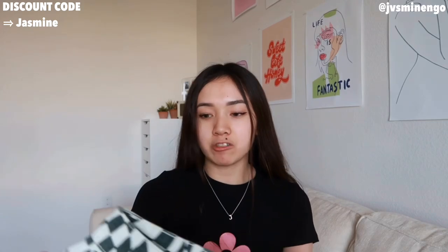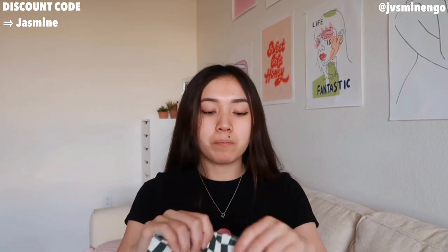And then finally, the last item that I'm gonna show you guys is a pair of groovy checker jeans. These are black and white. They're so cute. I feel like they're definitely a statement piece. I got these in a size extra small and it fits my waist really nicely, but unfortunately it's kind of shorter. This one fits more like a mom jean fit for me. I feel like if I got a size small, it would have been a more baggy fit, and I like the more baggy fit around the leg.